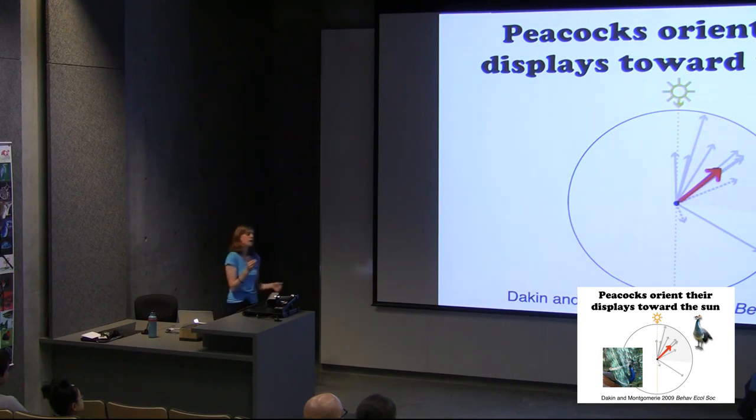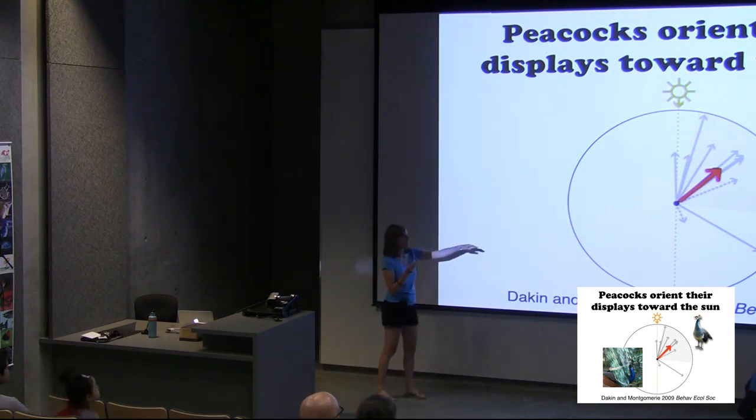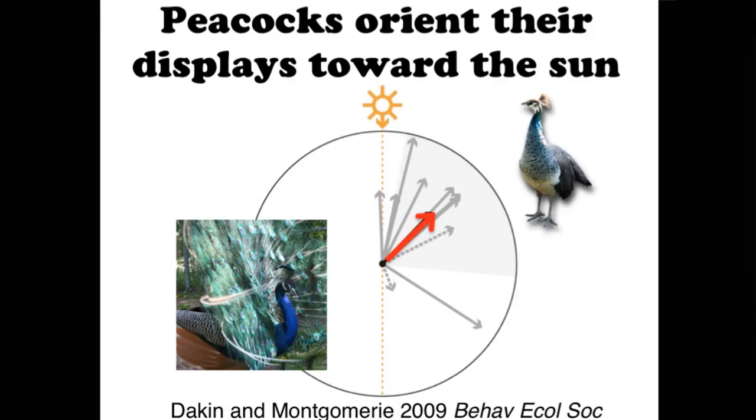So it's not that every display is exactly 43 degrees. There's a lot of variation. This is still looking down from above. Each of those gray arrows is the average for an individual male, and the red arrow is the average across the whole population. So some males are closer to 43-degree orientation than others.